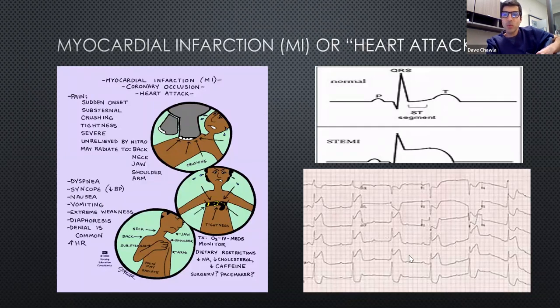So this is what an ECG looks like when someone is having a heart attack. And this is what we call ST elevation, and it's actually called tombstoning of the ST segment on this ECG, which is indicative of an ST elevation myocardial infarction, which is the worst type of heart attack.